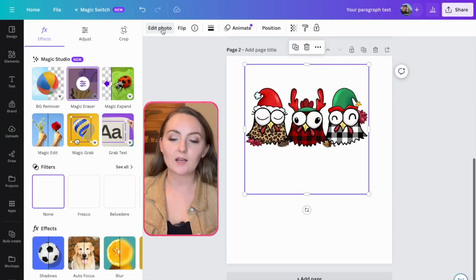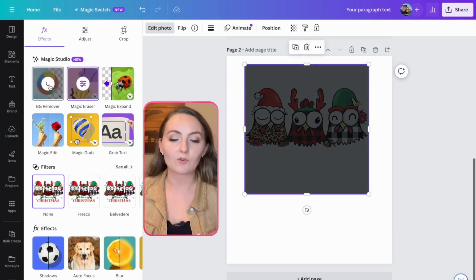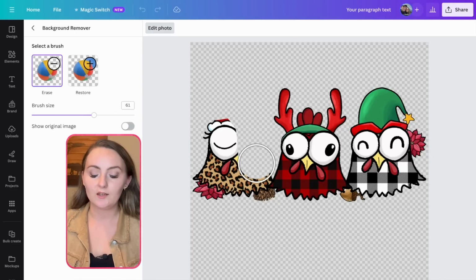But for this one, again, I'll come to Edit Photo, and this time I'm actually going to use the background remover. Now I don't need a background removed, but the nice thing about this is it gives me access to the regular eraser tool, not the magic eraser. So I get to be more specific. So if I click this and come into the eraser, I can get the much more detailed work that I need because these are kind of overlapping.